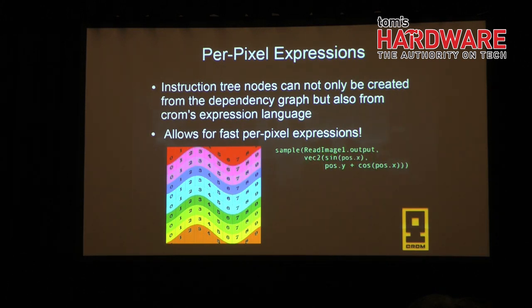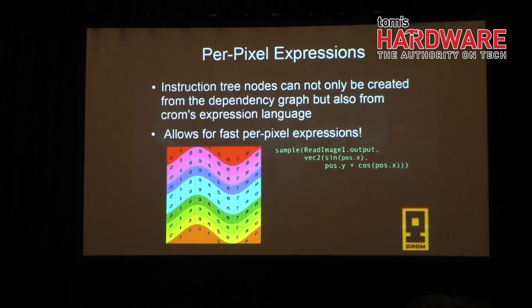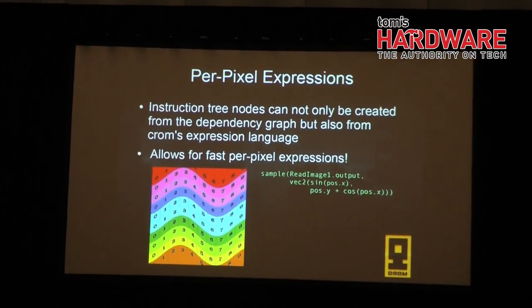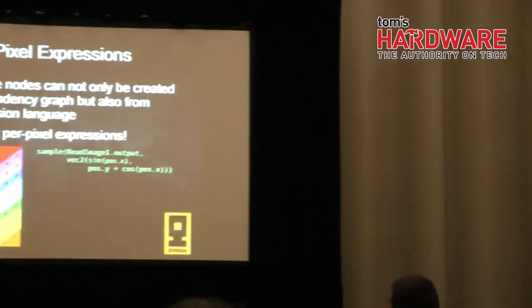The cool thing CROM allows you to do is that I can take this chunk of code, which is in our expression language, convert that into the instruction tree, and then graft that into the instruction tree of the dependency graph. And what I end up with is an expression language that's just as fast as a node graph. And that's something that you don't see too often in modern day compositors. Usually you have a very fast dependency graph evaluation, but the expression language is an afterthought, and it's much, much slower.